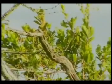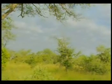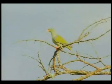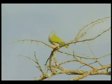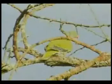Actually, I want to look at this one on the left here as well. Beautiful light as well, that soft grey background of the clouds. This one looks like it wants to fly away as well.